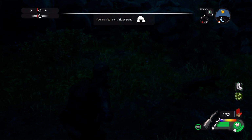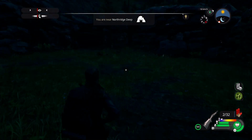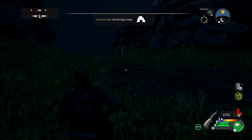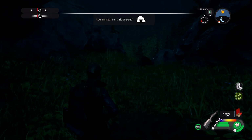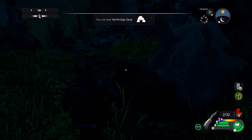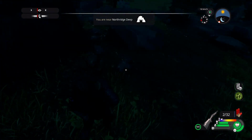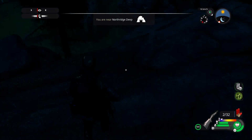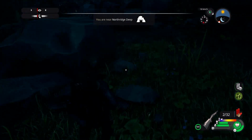Oh, plane crash. Where did the bear go? I want bear meat. How disappointing. Well, is there any more plane stuff? No, doesn't look like it.